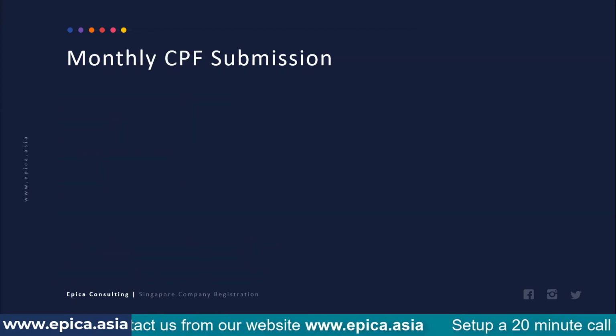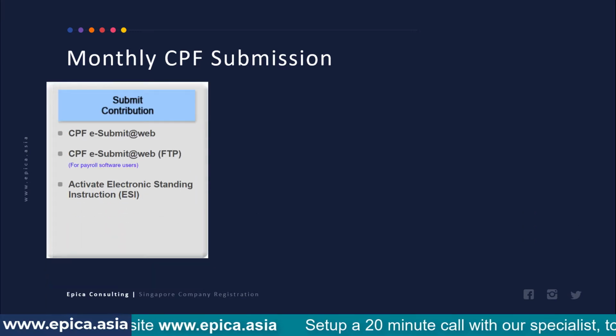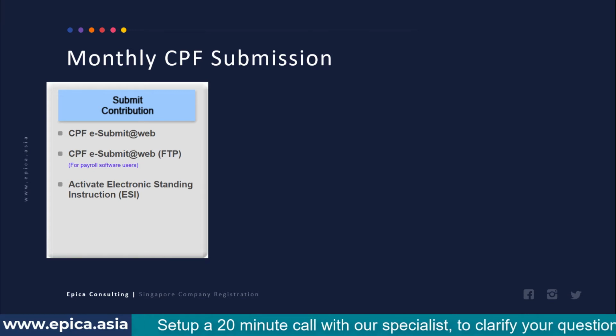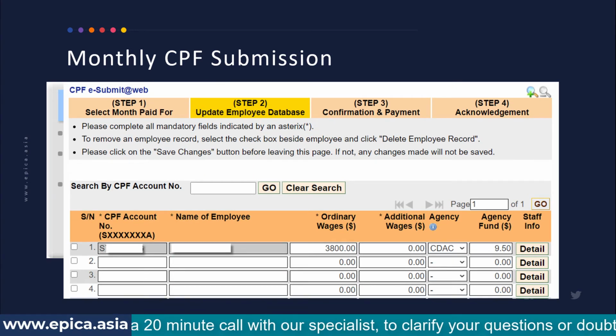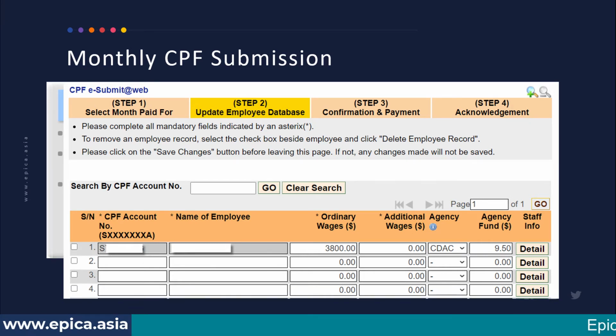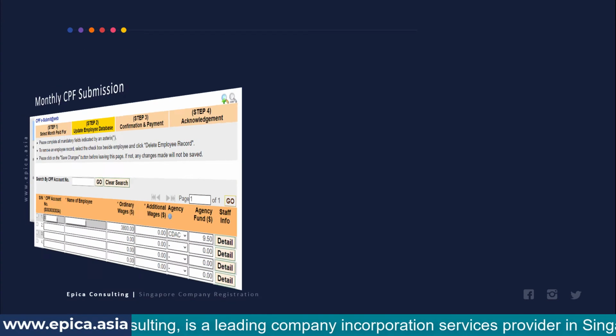You will also need to do the monthly CPF submission, and generally this is done on the CPF website where you need to log in using your corporate pass. And then on a screen like this, you specify the CPF account, name of the employee, and the wages that you have paid for that month. If you have many employees, like more than 10 or 20, you can actually upload a file also. So this is one of the responsibilities for you to carry out.